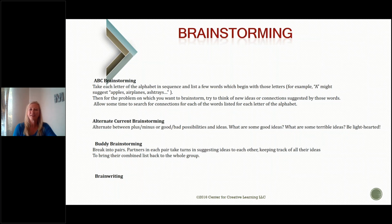ABC brainstorming, that's as simple as it sounds. You list the letters A through Z, and you use each letter to help you spark an idea. For example, if you're working on the future problem solving topic of gamification and you came to the letter A, that might make you think of Avatar. That might make you think of Apple Computer. A B might make you think about bonus rounds. So the different letters can help you think through different ideas and topics.